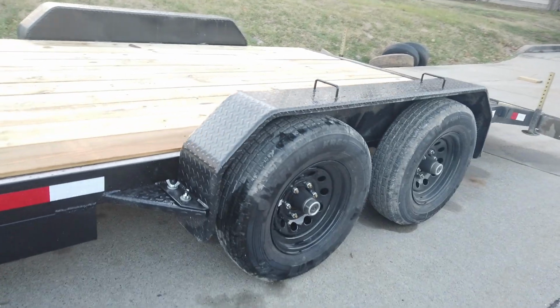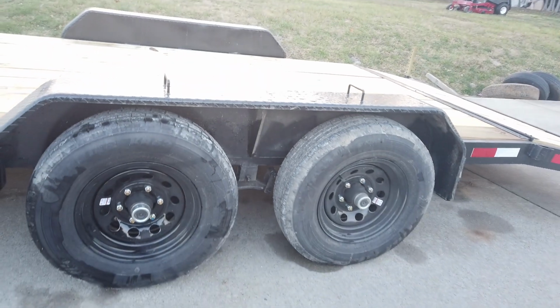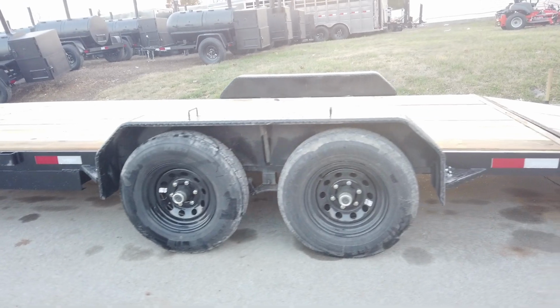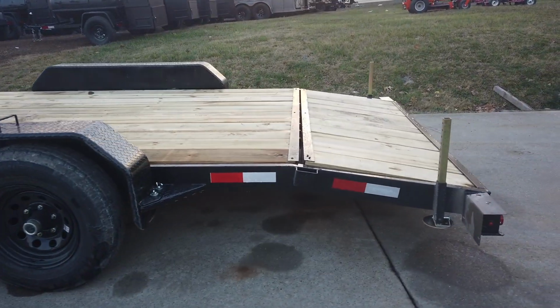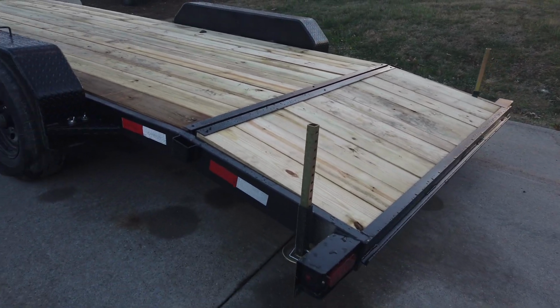This hauler does have a removable fender on the driver's side, as well as two 52K axles. This hauler is a dovetail with two stabilizing jacks included.